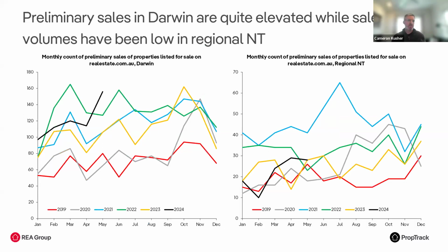If we look in Darwin, now we're talking about low volumes in Darwin, obviously, but sales volumes have increased significantly compared to last year in Darwin. In regional Northern Territory, we can see that volumes are hovering around similar levels to what they were 12 months ago.